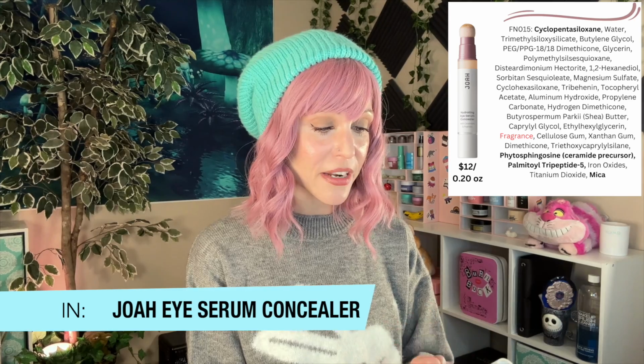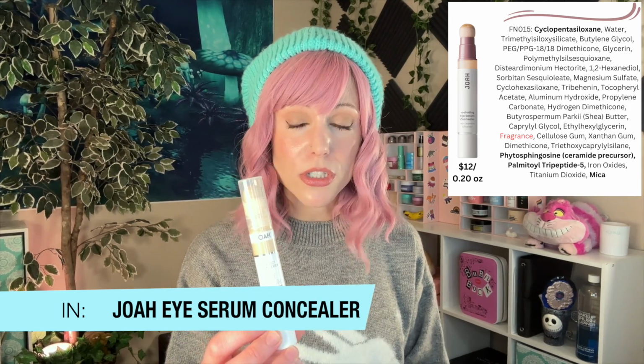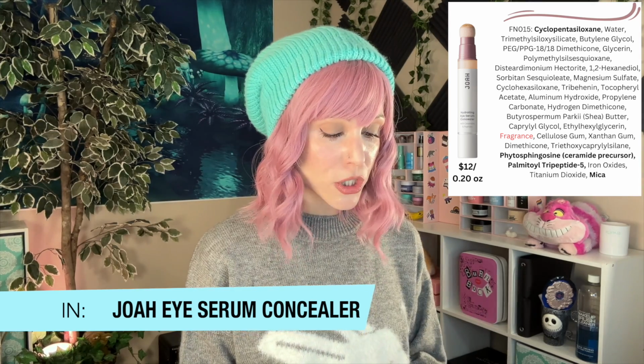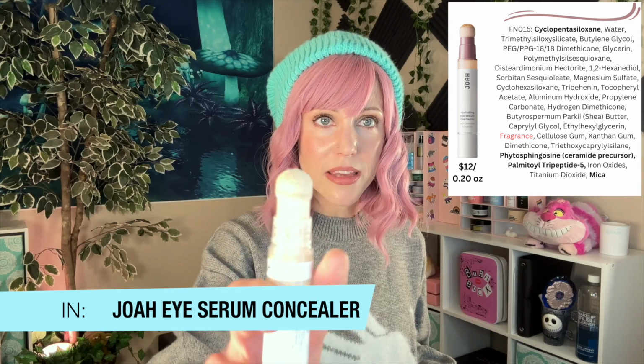And Reddit kept saying over and over again that the Joah Perfect Complexion Eye Serum Concealer is one of the most underrated concealers out there. Again, it's newer to me, but I am so impressed with this. I didn't really think I would like this applicator system, but I think this applicator system is part of why it's working so well for so many people.